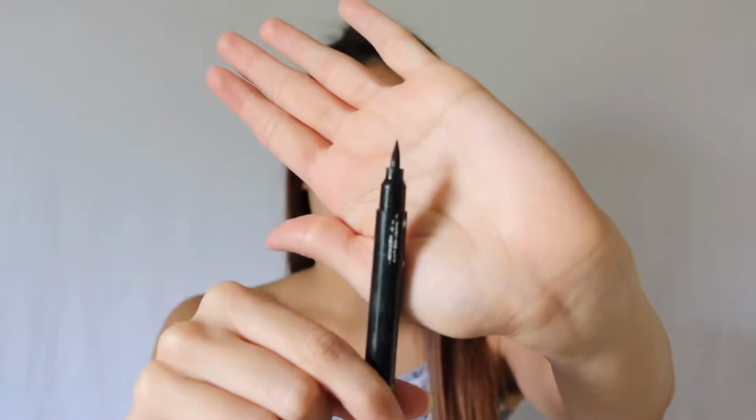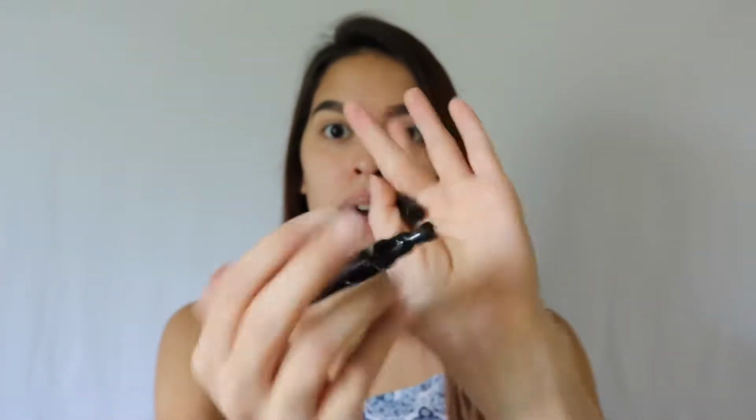So the next thing that we're going to go into is the wing. I have explained before how I do my wing, but for today's purpose, I'm going to explain it again. I'm going to go in with the Lottie London Duo Stamp Liner. One side is a basic eyeliner, the other side is a stamp. If you want to look at it more, go to my Holy Grail products and it's in there. If you like to do your wing a certain way, go ahead and do that, but I'm just going to show the way that I do my wing.